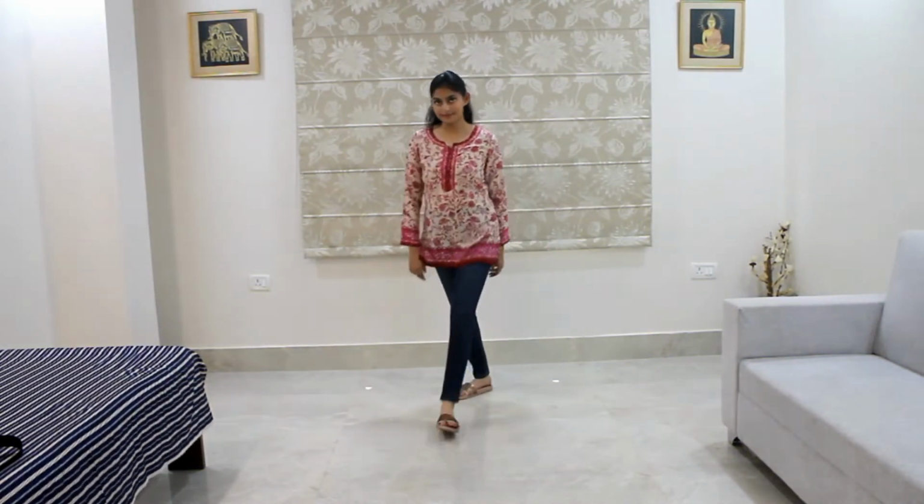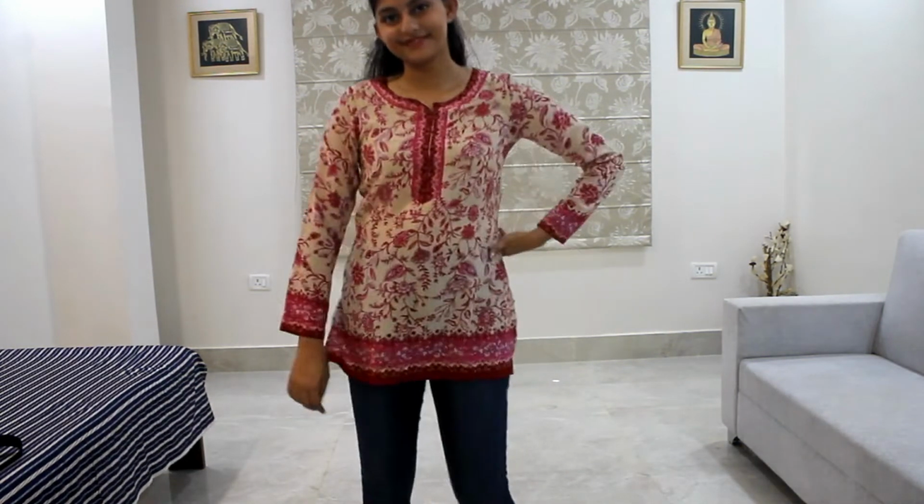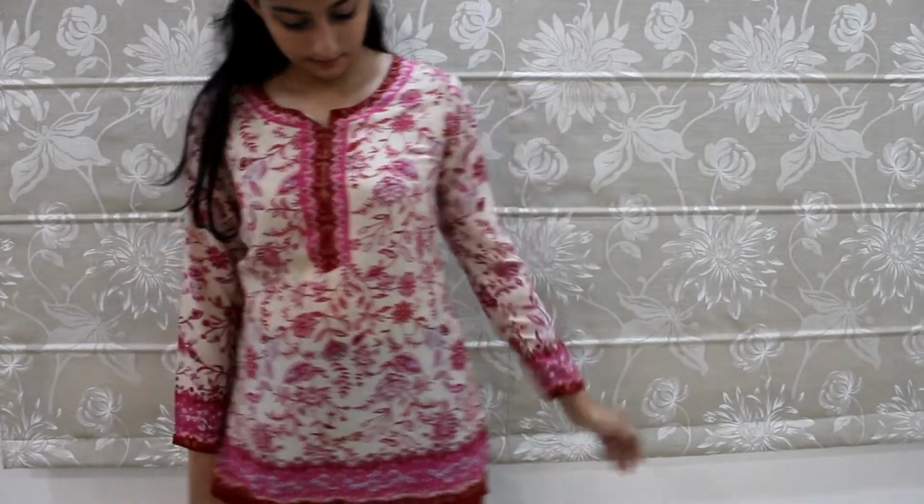Now the next look is a short tunic kurta which has these really pretty flowers all over it, and I wear it with denim, which is really cool.